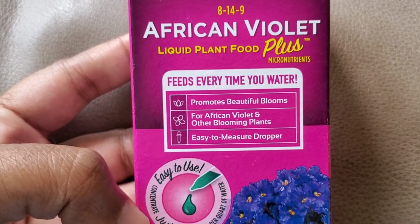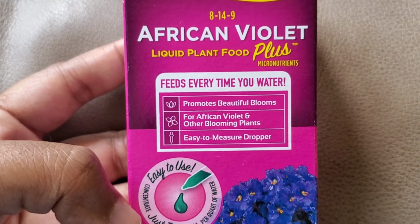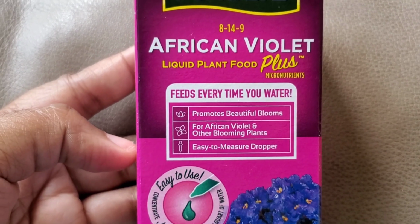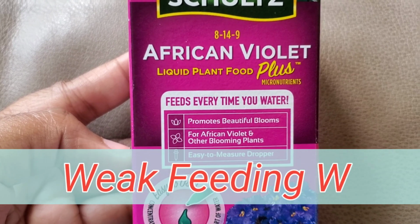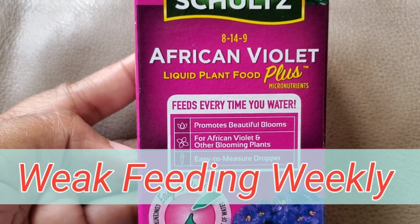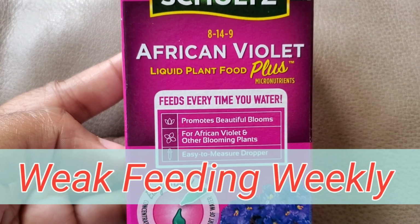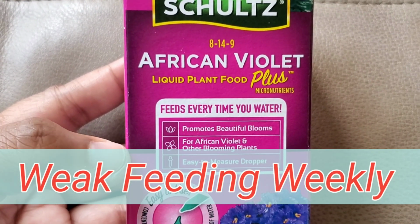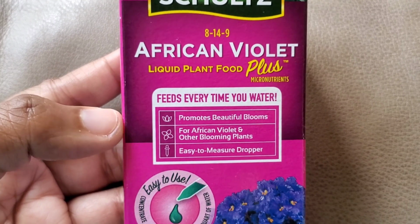But if you know anything about African violets, you know that they often say in different gardening groups that you want to feed them weakly, W-E-A-K, feeding every week. And why do you do that? Because when you give them just a weak feeding, it really helps to give the plant some nutrients, but not too much.